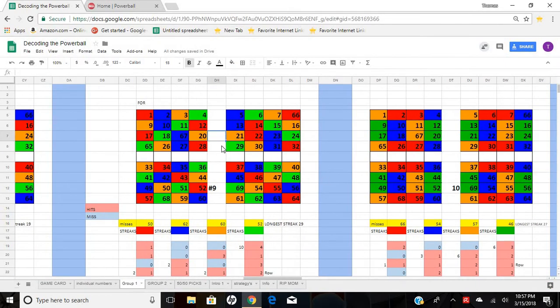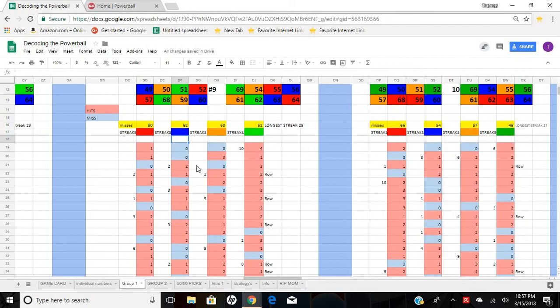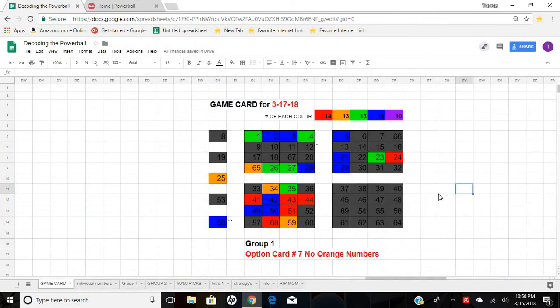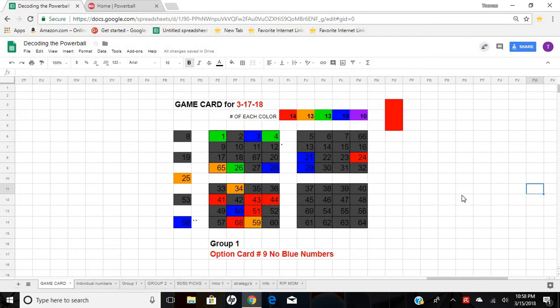So here's option card number 9. I think that there's going to be a 0 right here. I think that this is going to triple up. So I'm going to eliminate all these blue numbers off of the game card. Again, I'm going to scroll to the right. And this is what the game card looks like so far.